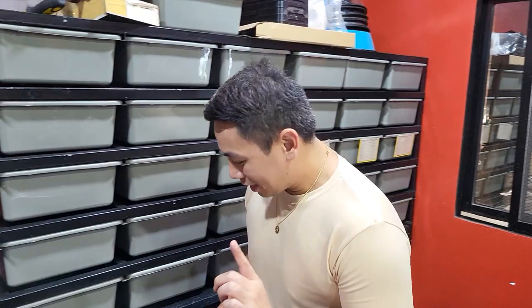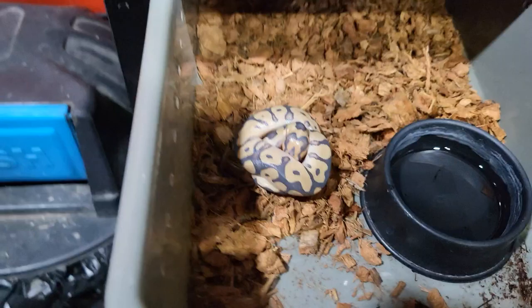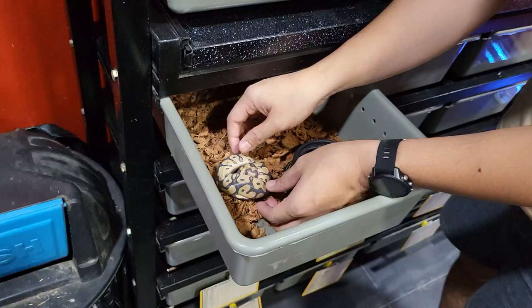Okay guys, so first time natin humawak ng ahas. Okay, this is the ball python. Ano pangalan nito ulit? This is an orange dream, yellow belly, desert ghost clown. The first in the Philippines. Guys, aside sa first time kong mahawak ng snake, this is the first time that I'm gonna be holding yung 800,000 pesos na ahas. Na hindi to nangangagat talaga. Hindi, no? Promise? Yes. Put it in your palm. You can do it. Let him feel safe and relaxed.